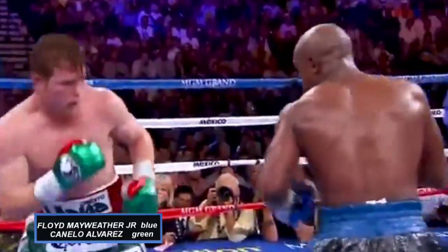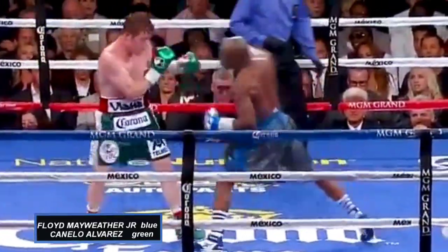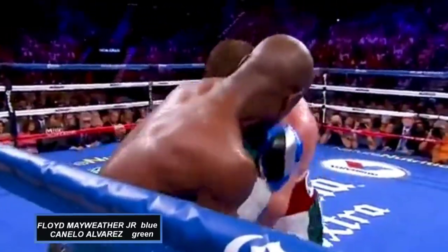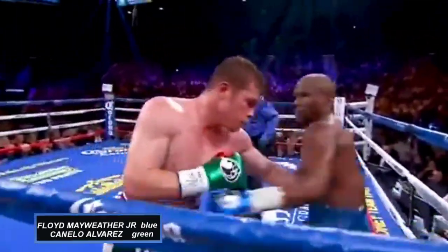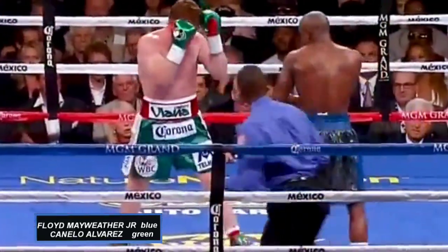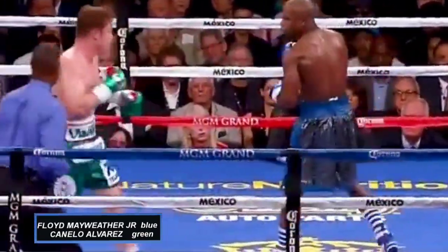The size difference has been negated by the best fighter of his era, Floyd Mayweather, now going on the attack. Mayweather said that he wasn't that impressed with his performance against Robert Guerrero. And Floyd Mayweather countering effectively. Straight right hand. Canelo goes to the body.